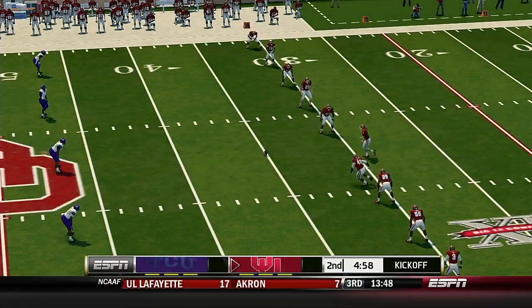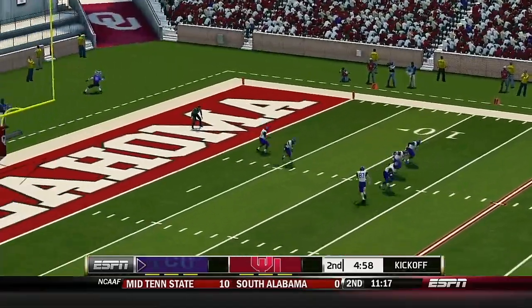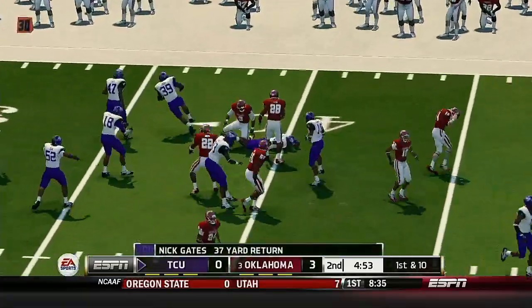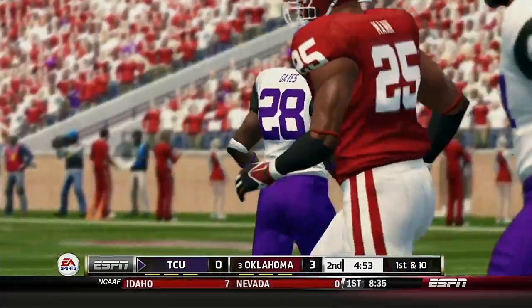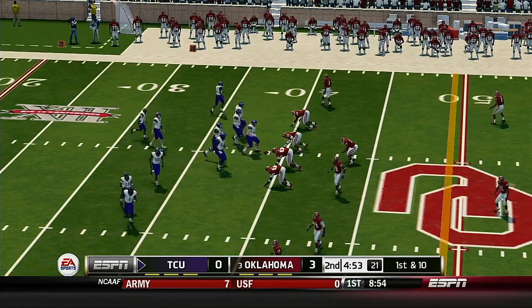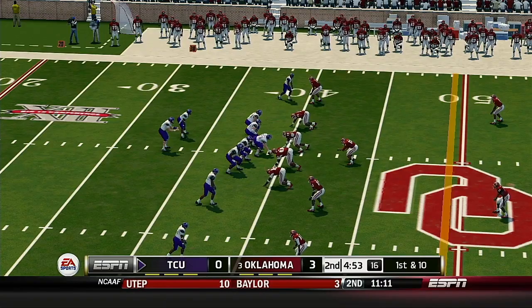Williams looks ready to kick this one off. Gates from the three. Across the 30. Brought down at the 39. Momentum swings have been fairly even. And with so little separation, this game can be drastically changed on just one or two plays.